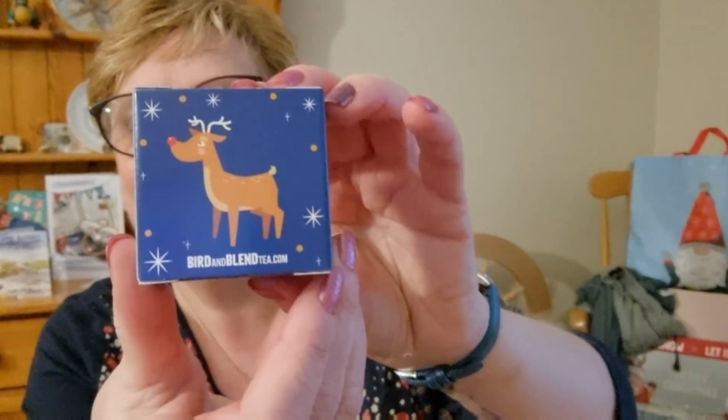So there's the box. Oh, look. Got Rudolph on. Spread a little magic this year. We've given you 2 so you can share a brew with someone new. Oh, wonder what it is. Steep into Christmas.